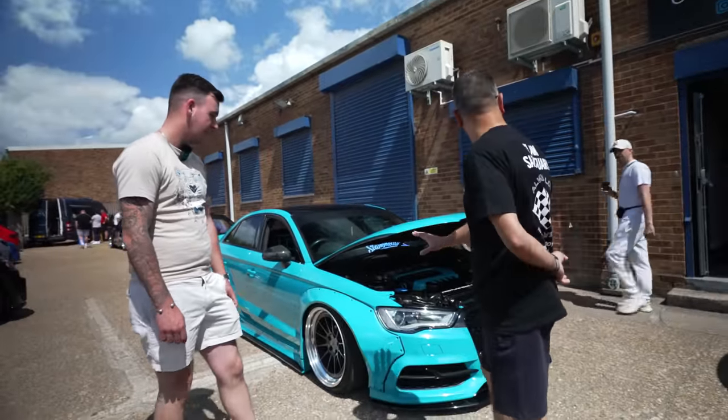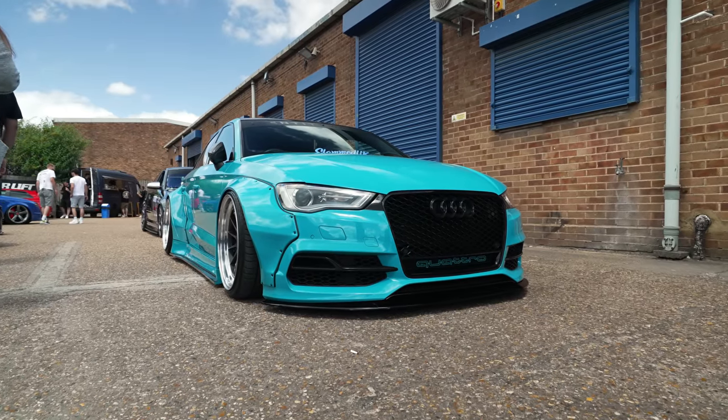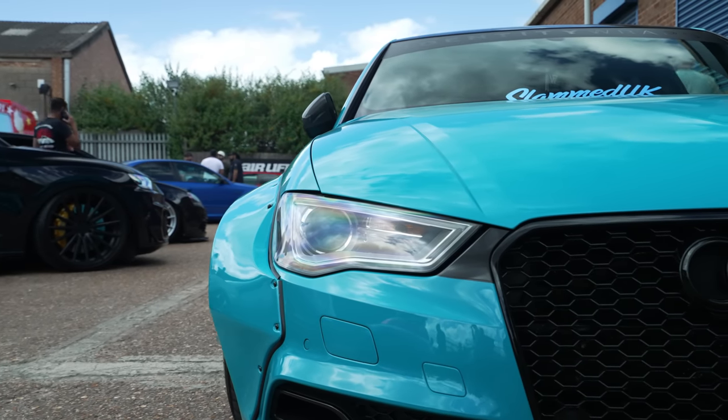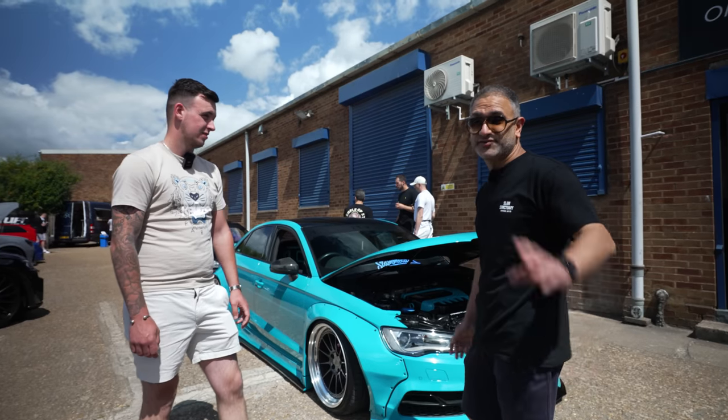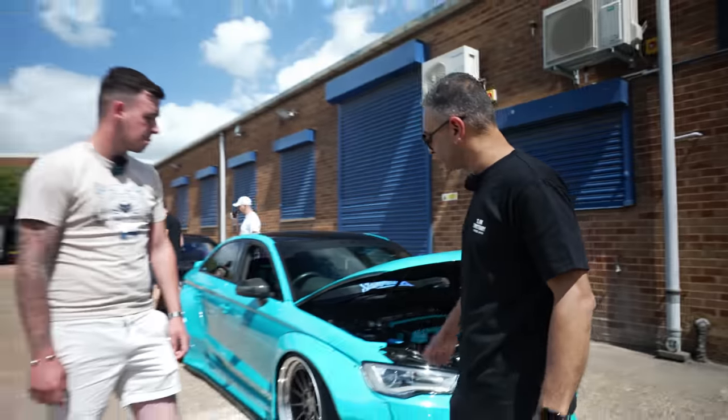Okay. Talk to me about the kit. I've never seen this kit on an A3. What is it? This kit is from Exenons UK, and it's made to fit this. I believe it's the only one in the UK like it. Do you know what? You might be right there. If you've seen another A3 with this kit on it, let us know. But this looks absolutely fantastic.